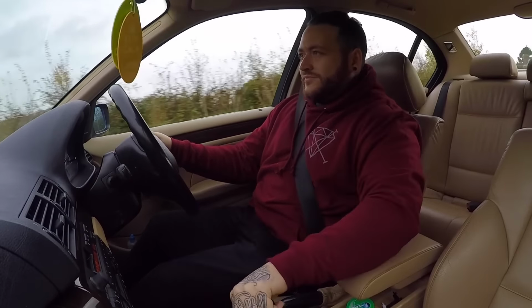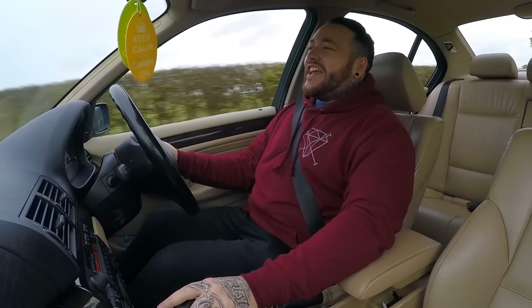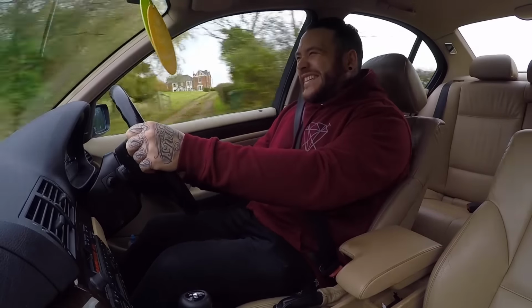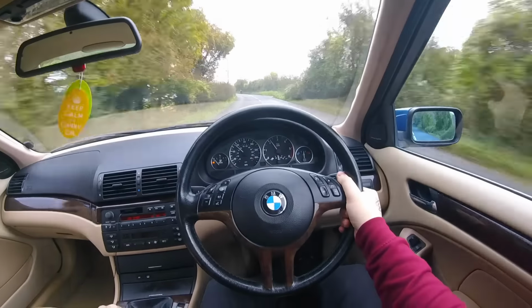Traction control kicking in, and she's blacking everywhere. It's like a pool of black smoke behind me. Do you know, it surprises you, this car. That's what it is. You think, oh, the torque. A 3 Series with a diesel engine, nothing to write home about, let's be honest.